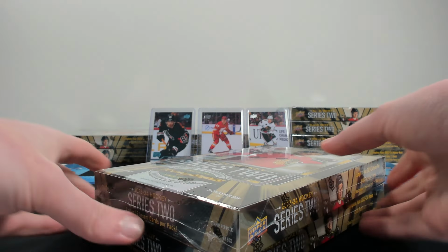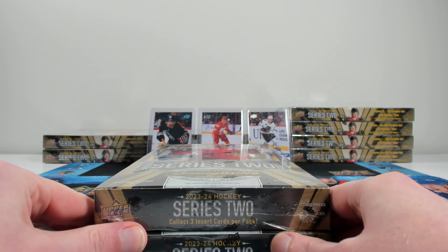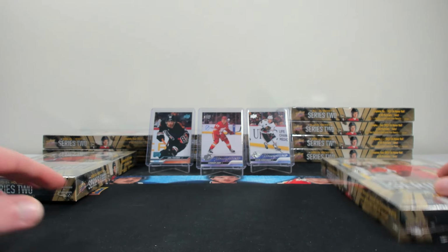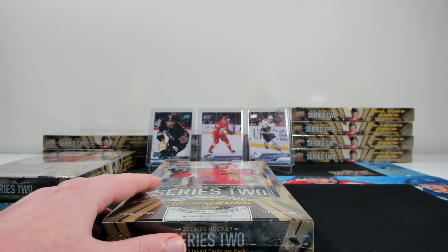So let's go on to these two boxes. I was going to do top down, but let's go across the top, just because then we get two boxes on each side. So here we go. Let's get into the next two boxes.